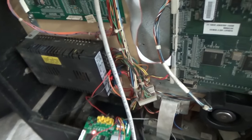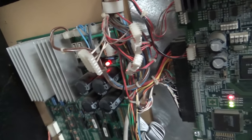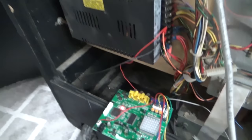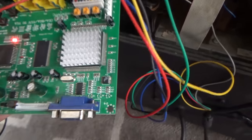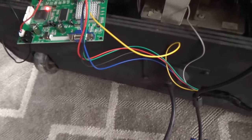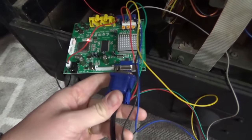I've hooked those up before without that little board. So I wonder if I could just unhook this VGA over here, come down to this board, VGA in, this one's VGA out. Let's try plugging that baby in there, see what that does.